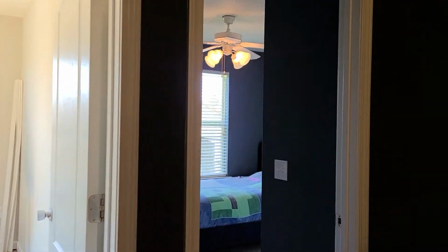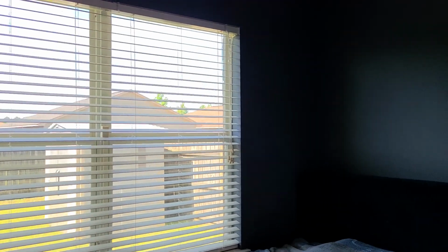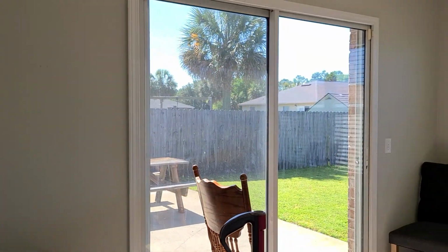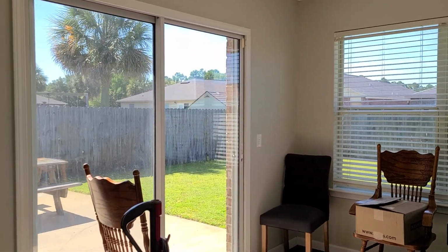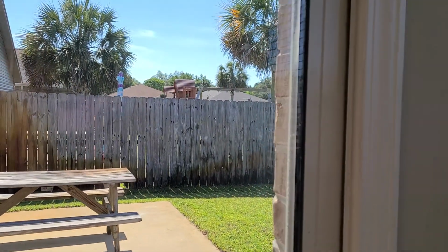So on the right side here, we have our 4th bedroom. And then the room just right next to this one here, it does have a slider going out to the patio. This would make for a great pool room if you needed that. If you wanted to add a pool to this backyard, there's plenty of room for that.